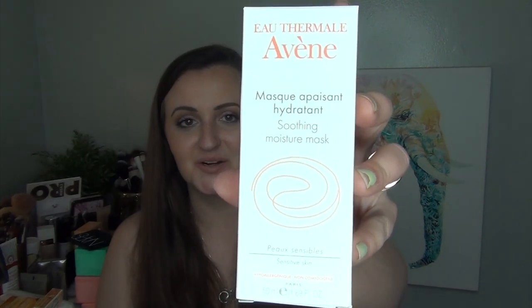I got the Avene Smoothing Moisture Mask. Ooh, it's an actual mask, not like a water spray that doesn't have anything to do with anything. That's pretty cool. It looks like it's a full size, 1.69 fluid ounces, so I'm actually kind of excited to try that. I feel like you always get that water spray. You guys know what I'm talking about?